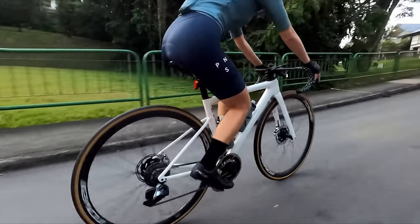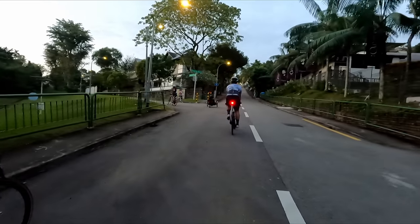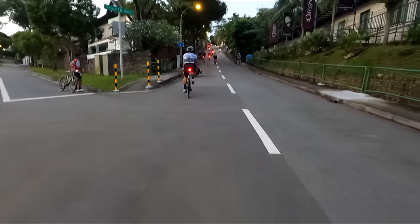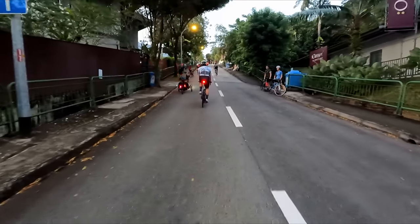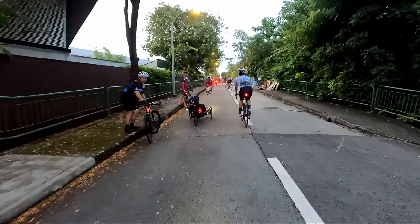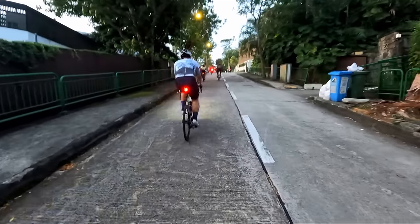Now, introducing to you the very first bike that I actually saw and was interested in, the S-Works, because it was the Specialized SL8. Now, she's riding a very, very nice white pearl Specialized SL8 with Rover wheels. Very standard setup for people with Specialized, going with the entire Specialized range of Rover wheels and S-Works frame. Now, she was also running a SRAM groupset, although I'm not too sure which exact SRAM groupset, but it's still a very nice groupset to use.